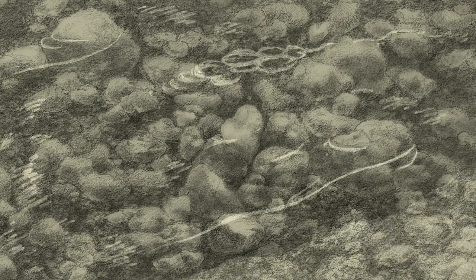It's got its wings folded up. That's so cute.